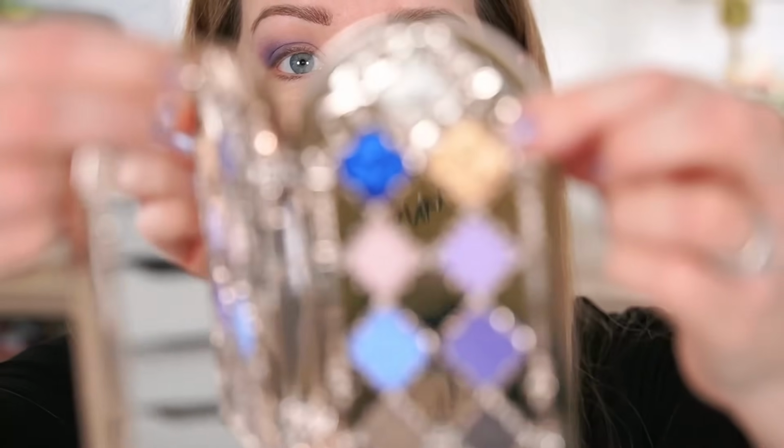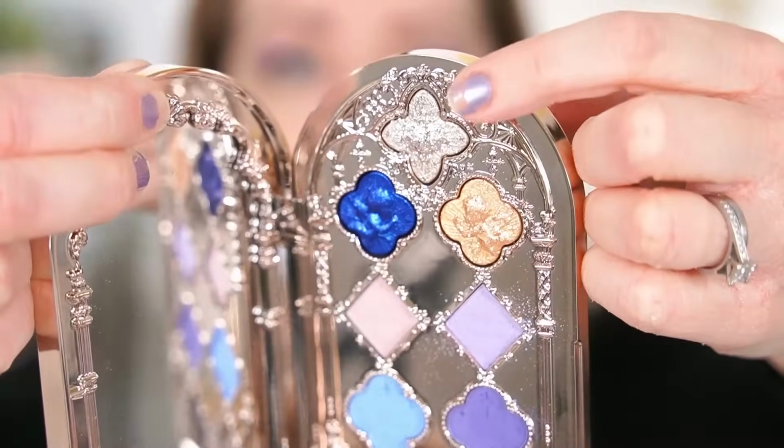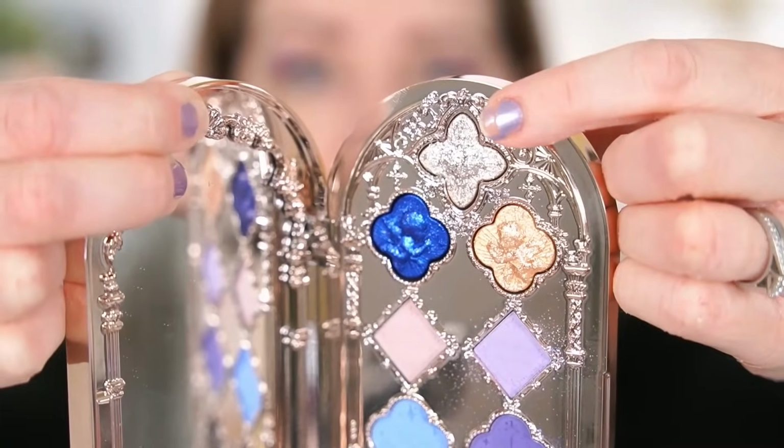Then for my lid, I want to use this silvery shade right up here at the top. I'm picking this up with my finger and I'm going to pat it right on the lid. I did put down my NYX glitter primer because I want to make sure that this glitter doesn't fall all over my face. It's not a pressed glitter, it's a regular eyeshadow, but it does have a lot of micro glitter in the formula, so I don't want those to go everywhere.